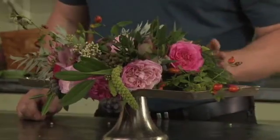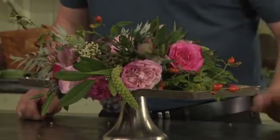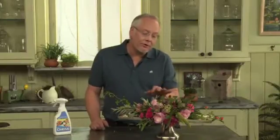A beautiful flower crown like this, created with Alexandra Farms Roses, is something that memories are made of. So now you know the secret for creating a beautiful flower crown like this with exceptional garden roses from Alexandra Farms. That's what memories are made of.